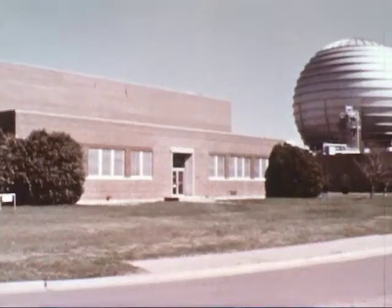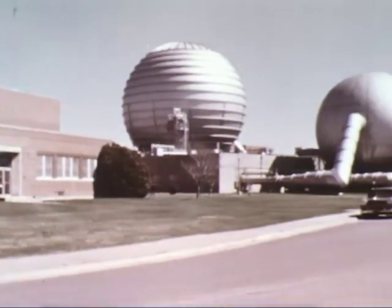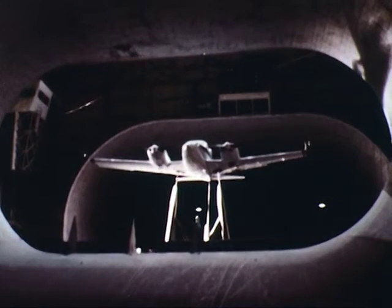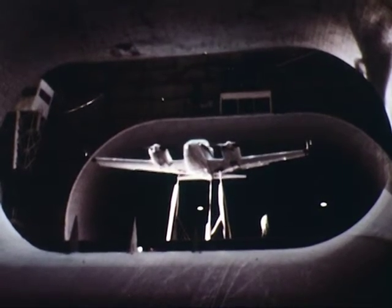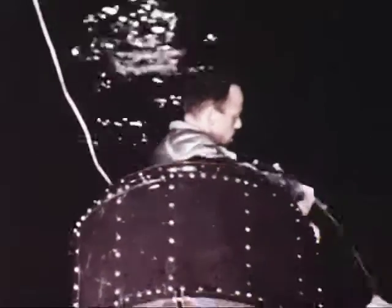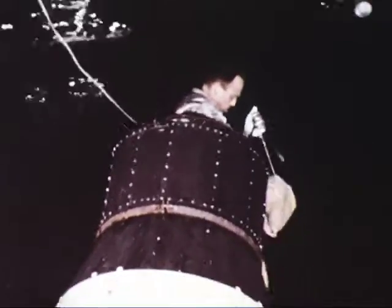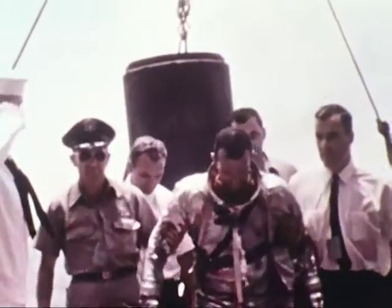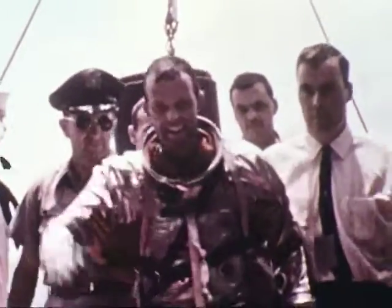Now, in the decade of the 60s, the Langley Research Center is charged with a dual responsibility: continue aeronautical research and contribute to the science of spaceflight. A space task group originally formed at Langley went on to become the Manned Spacecraft Center. By the end of the Mercury program, there was no doubt that man could live and work in space.